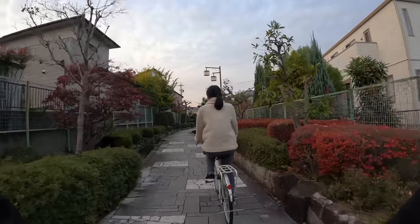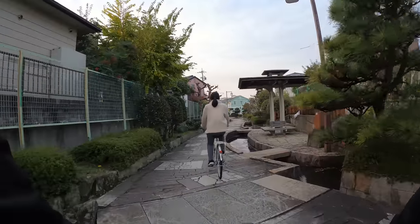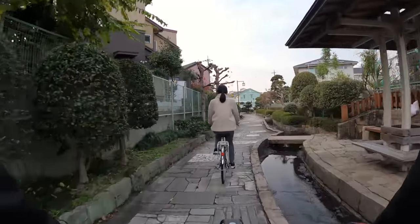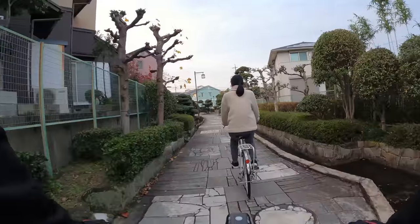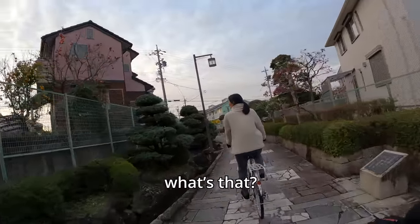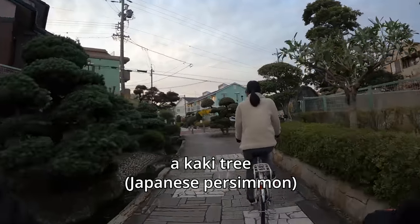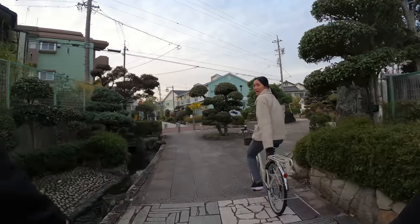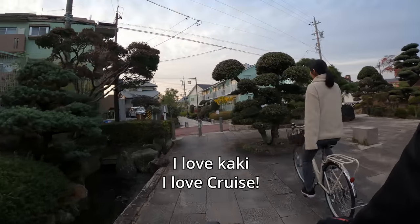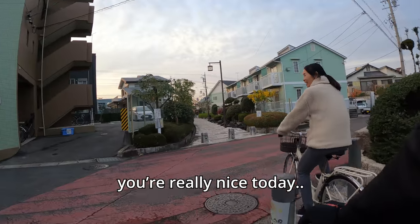But beautiful scenery right now, all the red leaves and fall colors, autumn colors. I'll be uploading a bunch of videos, fall ride videos, as much as I can film. Oh, what's that? Kaki. So all the kaki trees, I'm not even sure what those are called in English, but really yummy fruit. Oishii ne. Kaki. I love kaki.